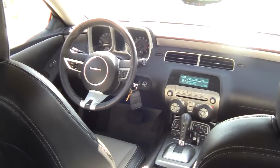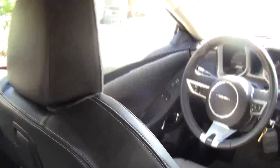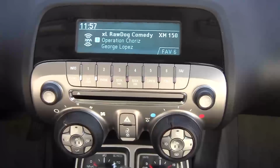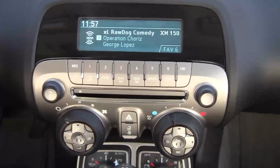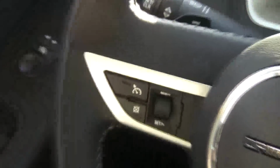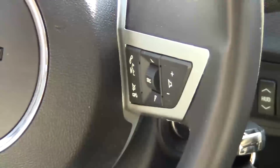Inside, the Camaro combines both retro and modern styling. The black and gray leather seats with white stitching look great, and they're also comfortable. The radio and climate controls are simple and easy to use. The steering wheel has a bit of retro flair and lets you control the cruise control and also your Bluetooth and radio volume. Paddle shift buttons are located behind the wheel and let you shift up or down.